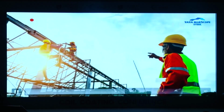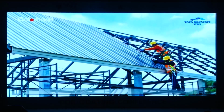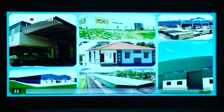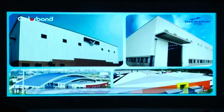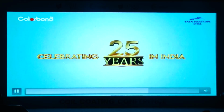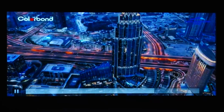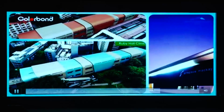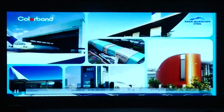Architects and builders, once contained by the ordinary, now had the extraordinary at their fingertips. Color Bond created a palette of limitless potential. In every project, we earned your trust. Today, as we celebrate 25 years of transforming architecture, we stand on the brink of a colorful transformation. We are inspired by our legacy, but motivated by the future.